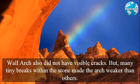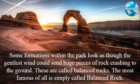Wall Arch also did not have visible cracks, but many tiny breaks within the stone made the arch weaker than others. Some formations within the park look as though the gentlest wind could send huge pieces of rock crashing to the ground. These are called balanced rocks.